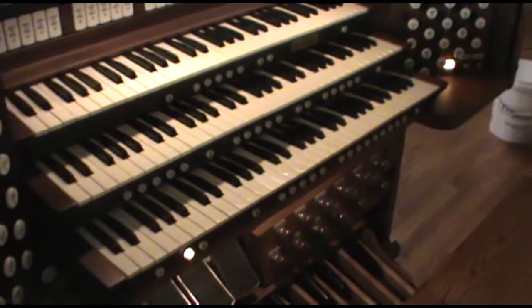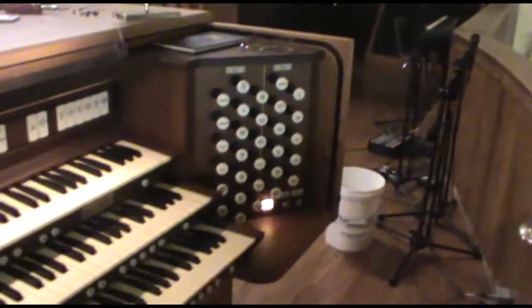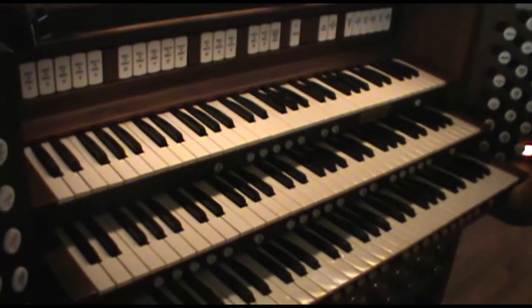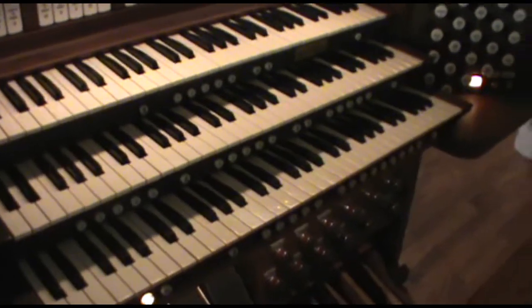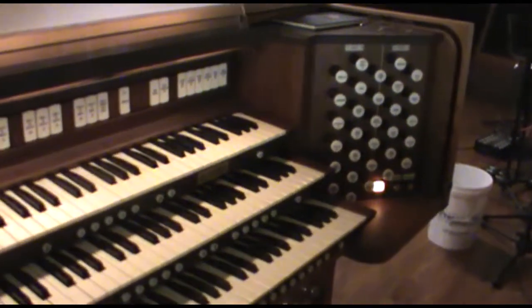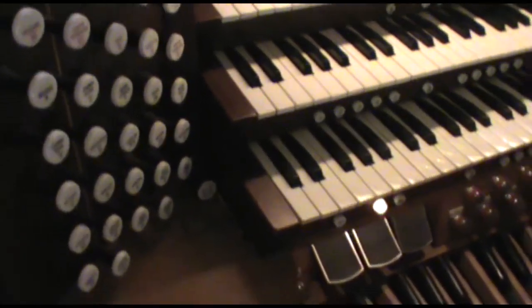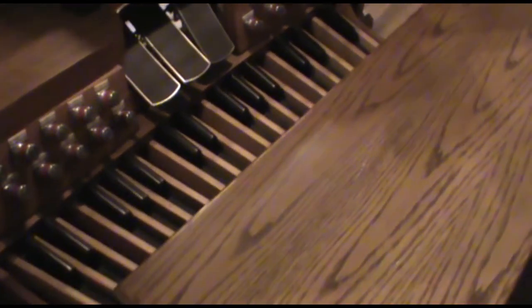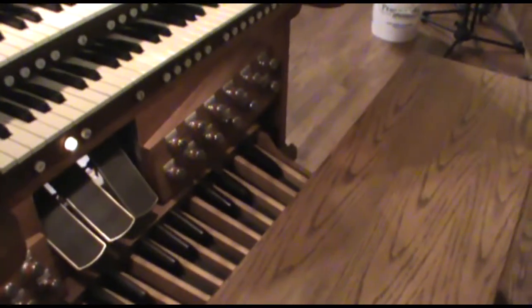Furniture-wise, the finish is in good shape. There's no giant nicks or gouges or anybody's initials carved into the top, which often happens when it's at college. The keyboards on this instrument are the nice wood core keys, and the draw knobs are the lighted type. So they come on, light comes on, put it off, light goes off. Pedal board, toe studs, split expression, and crescendo. A very, very complete instrument.